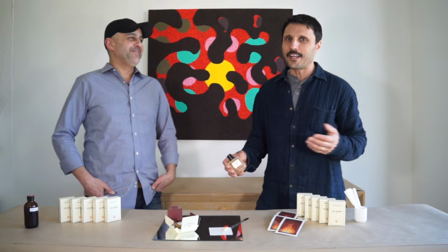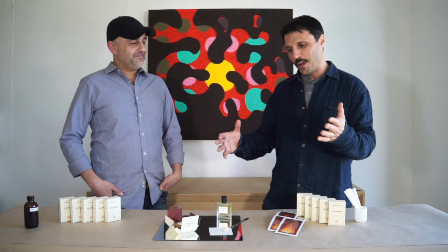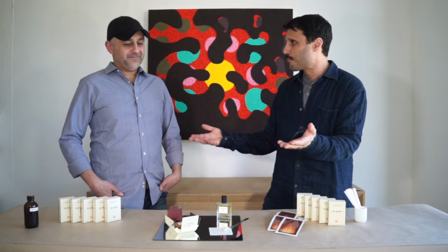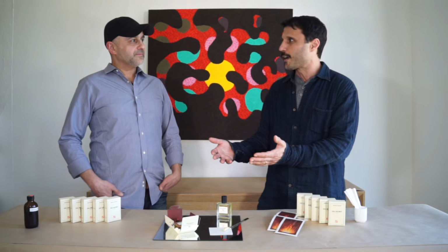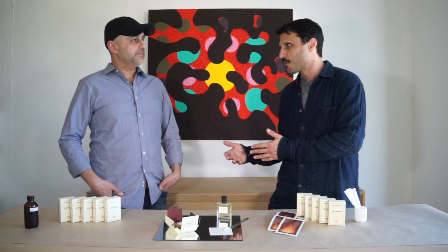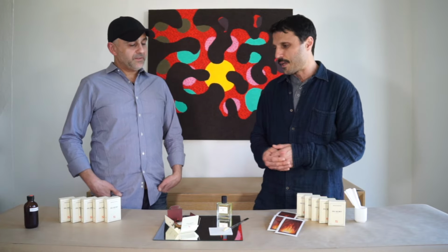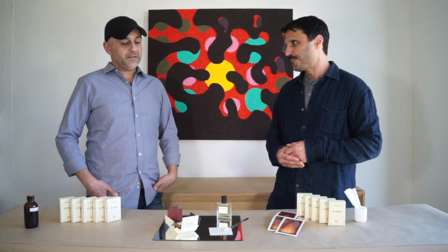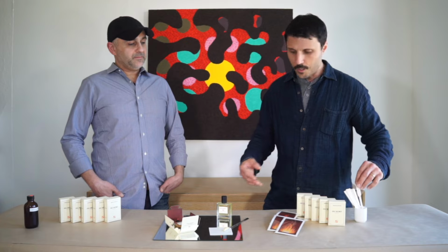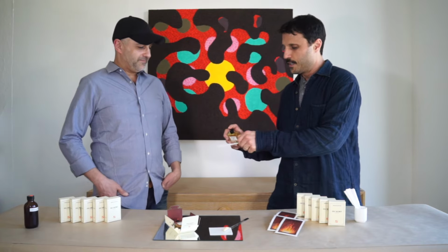Feu Secret is the alchemist's fire. The alchemist would try to transmute base metals into gold, and they would do it over a secret fire, because alchemists usually did everything in secrecy, and that's where the term came from. A lot of my line is inspired a little bit by alchemy. So let's smell it, and we'll talk about the notes inside.